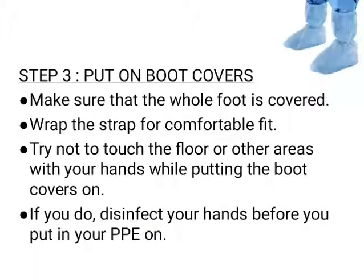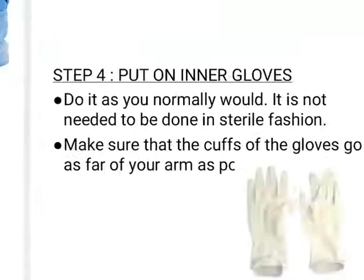Step 3 is put on boot covers. Make sure that the whole foot is covered. Wrap the strap for comfortable fit. Try not to touch the floor or other areas with your hands while putting the boot covers on. If you do, disinfect your hands before you put your PPE on.